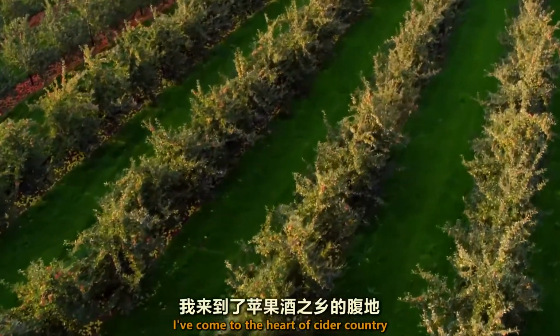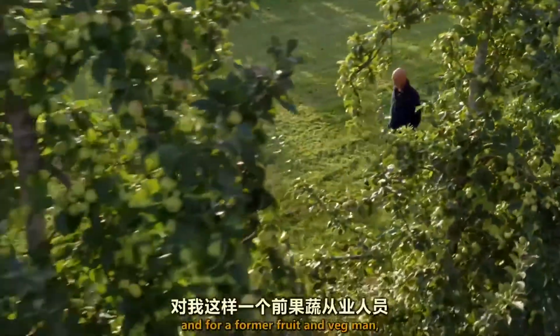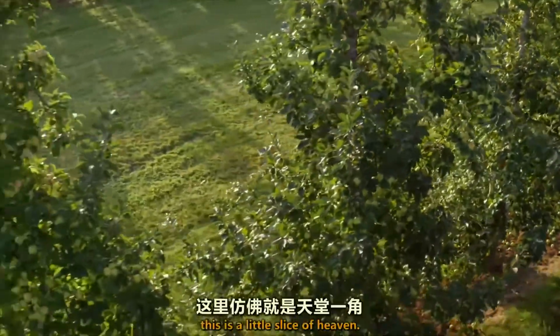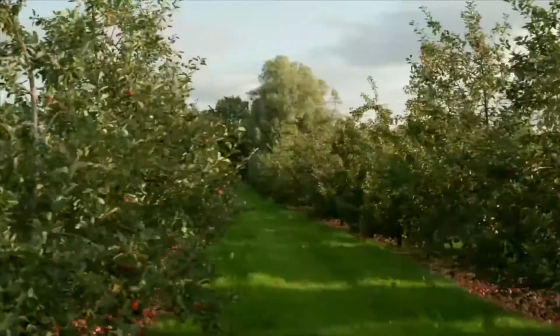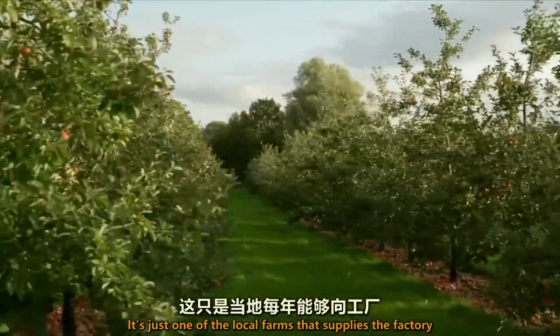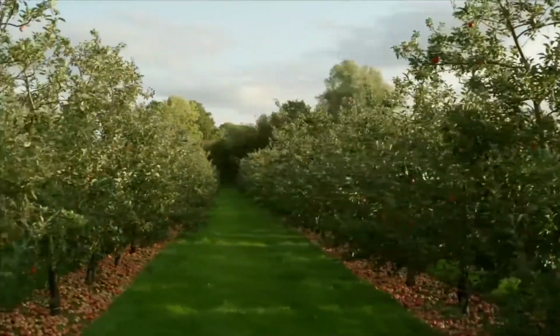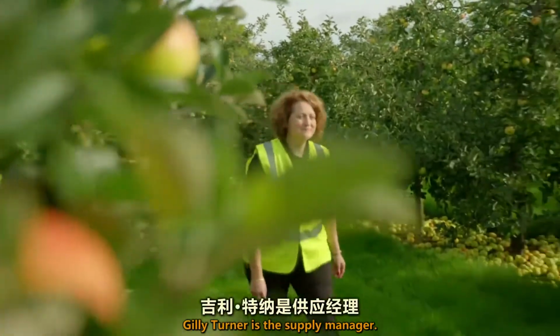I've come to the heart of cider country, to an orchard at Birchley Farm in Herefordshire. And for a former fruit and veg man, this is a little slice of heaven. It's just one of the local farms that supplies the factory with 100,000 tonnes of apples each year. Gilly Turner is the supply manager.